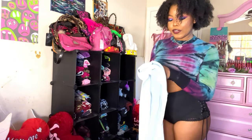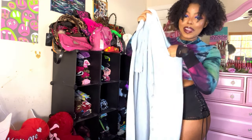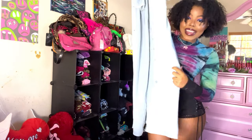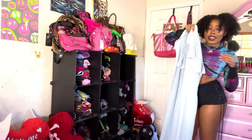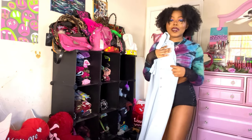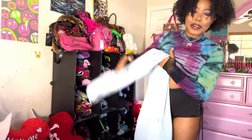This is gonna be the first dress we're gonna put in the maybe pile. I don't know what inspired me to get this, for real. I just thought that it would look really cute on. It's just this button up pastel dress. As you can see, it doesn't really go with the rest of my wardrobe. We're gonna put her in a maybe and we'll see what she looks like later.